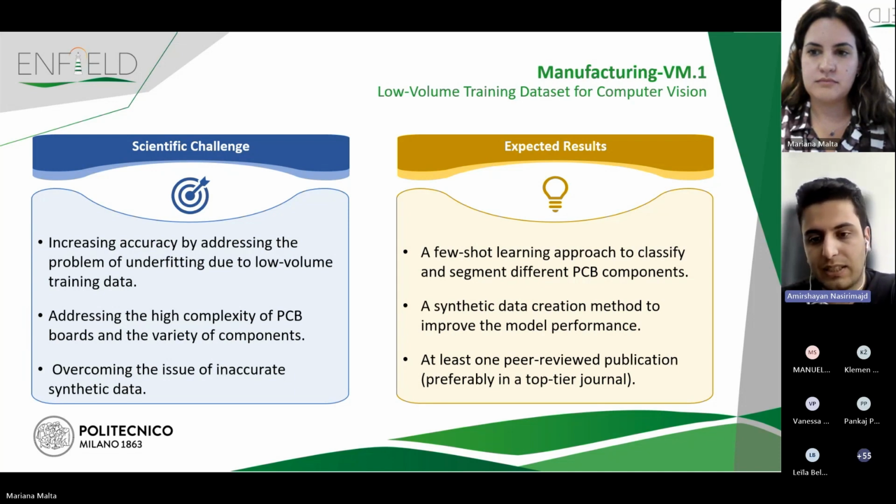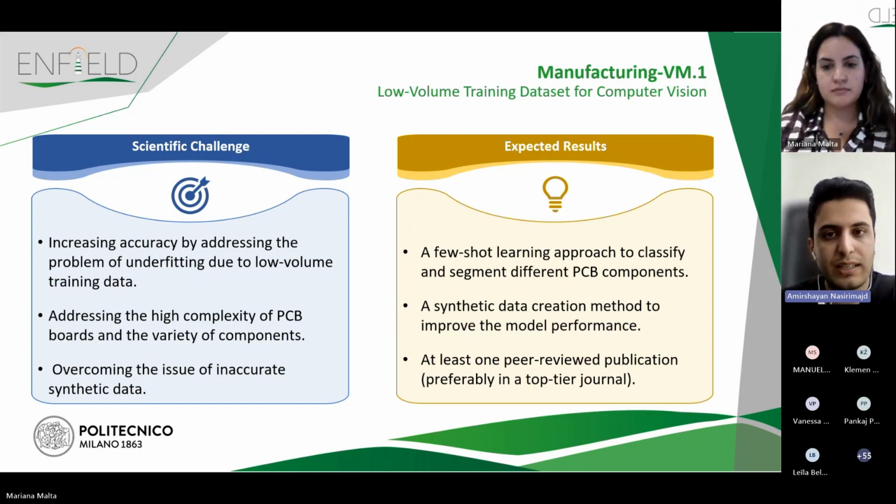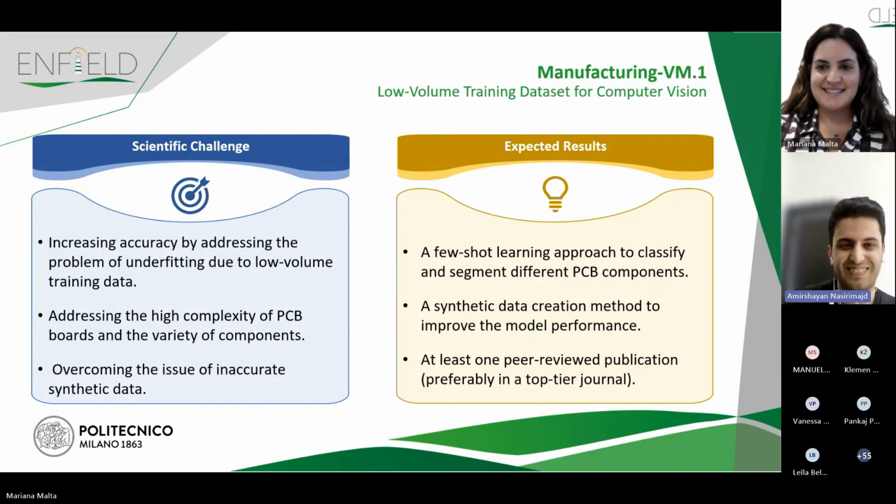At the end of this work, we expect the candidates to be able to provide the information that is needed to create this framework, very good documentation and materials that can be used later on in releasing a publication. And thank you so much, and I hope it could be useful for you.